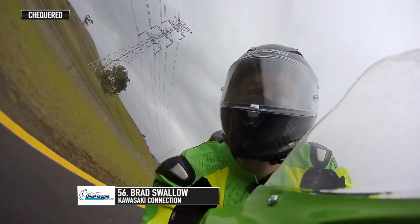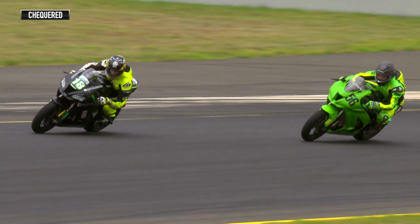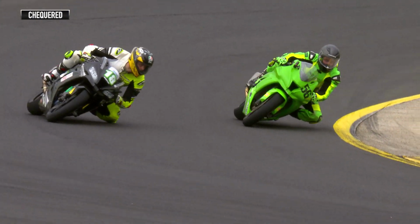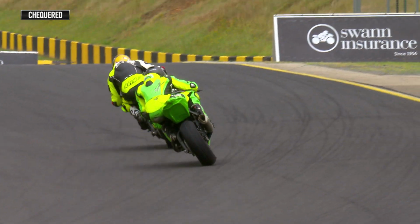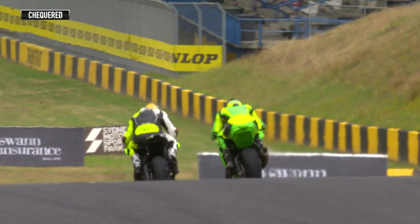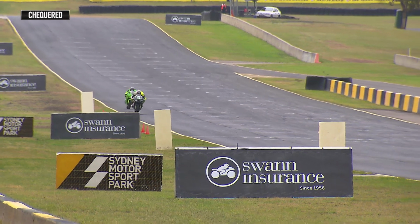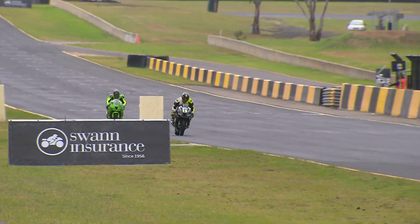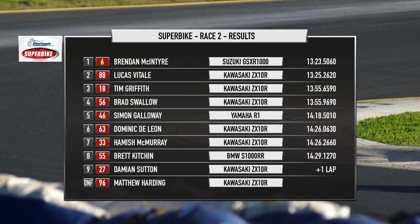The battle for the minor placing is going to go right down to the wire though. Brad Swallow and Griffith. Griffith on the outside, Swallow up the inside, the Kawasaki ZX10R tries very hard, gets squirrely under power. It's going to be horsepower. Will the slipstream effect of the Kawasaki of Brad Swallow come to the fore? I don't think it's going to be. At the moment, it looks like it's going to be Griffith. And yes, Tim Griffith gets 3rd place ahead of Brad Swallow. What a great effort. Simon Galloway, Dominic DeLeon, Hamish McMurray, Brett Kitchen and Damien Sutton, your 9th and final finisher.